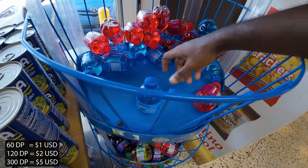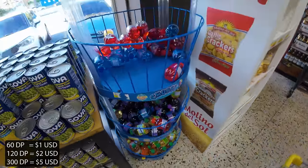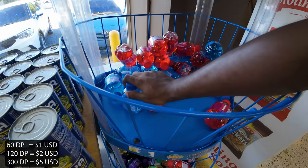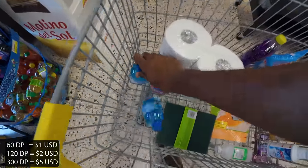I'm gonna grab the blue one. Is there the pink one? The blue one's good. The pink one's pretty good too. I don't see the blue. Well, let me just grab two of the blues and one of this. Is this the pink one or the red one? This is red strawberry. Looks good to me.